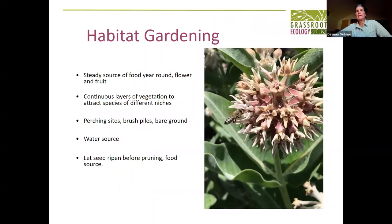And then for creating habitat gardening, you really want to think about having a steady source of food year round. So that's either nectar, flowers, or fruit. That's why you want to use a plant palette that has many different species and is diverse, because then you'll have flowering throughout the year. So that's why I talked about the different habitats and about flowering times, because that's really important to think about when you're designing your garden for habitat.